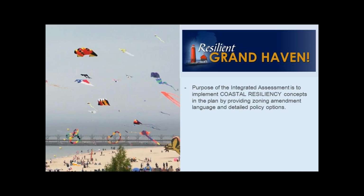So the purpose of this integrated assessment project is to take planning one step further now that we've adopted master plans through the Resilient Grand Haven project in Grand Haven Township and the City of Grand Haven, to look at implementing coastal resiliency concepts that we identified in the plan through zoning and other policy amendments.